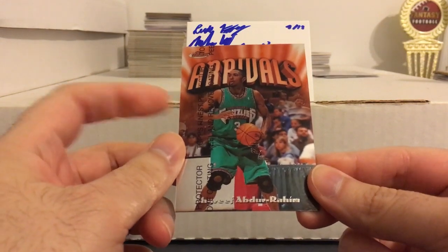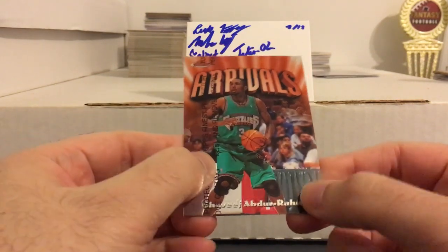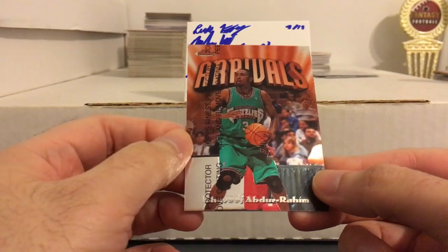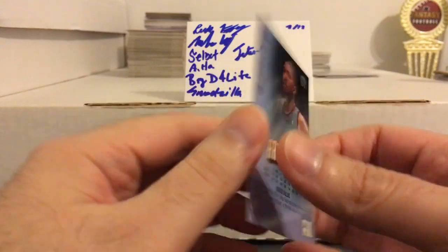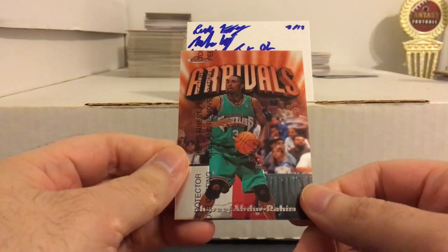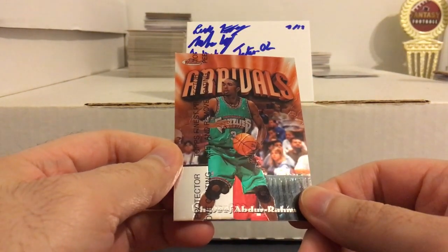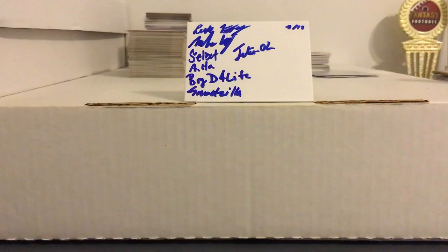Sharif Abdur-Rahim, he was a really good scorer for a couple years, but had a lot of injury issues. You see him there with the double knee braces. I believe his knees were part of his injury issues. And he was a big guy too, 6'9", 230. But he wasn't like a big slow guy. He could score on the low post. He could take it outside. Really solid player. He would have had a really nice career were it not for the injuries, but we all know that's how it goes sometimes.